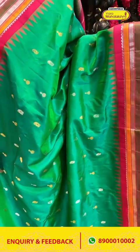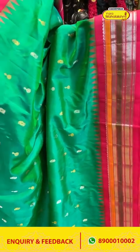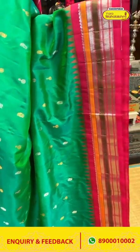Coming to the body, it's floral and peacock booties in zari, and the border is cross lines with temples, and the pallu is floral brocade, and the blouse is contrast.